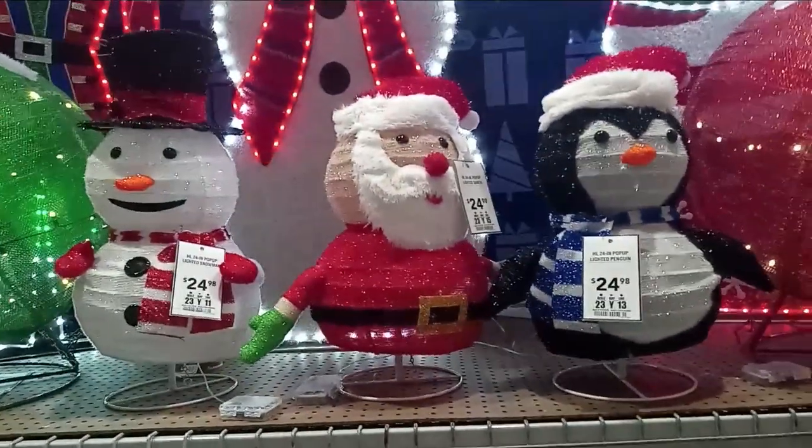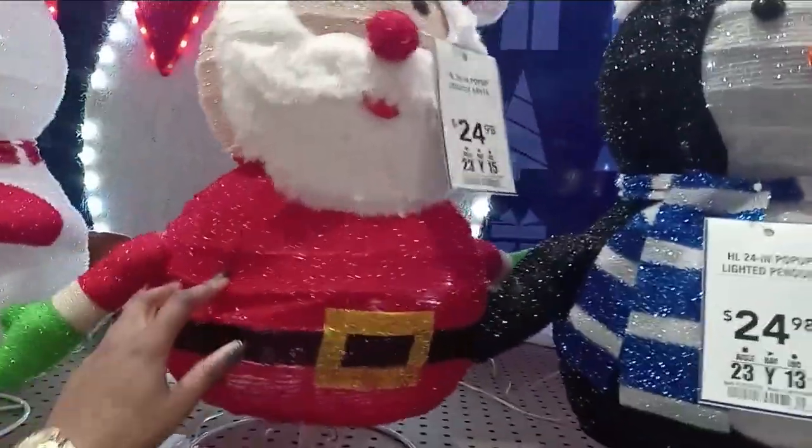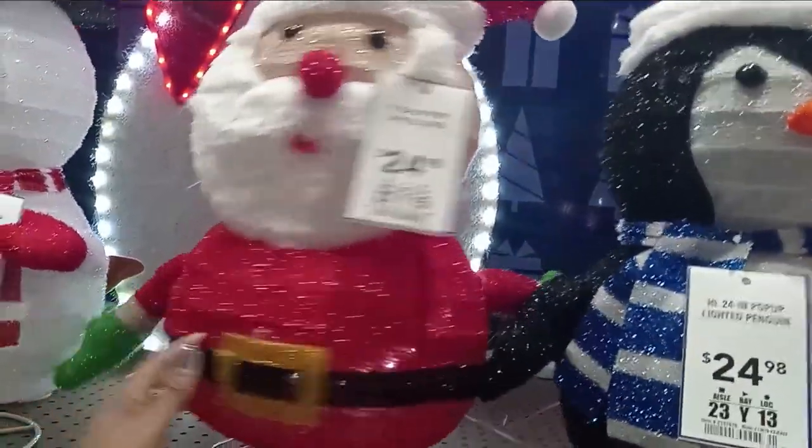I love these globes, and when I saw that they spun, I just kept spinning them. It's a red one and a green one. The green one's going to come up, but I love the globes.